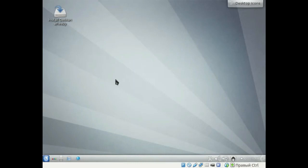Good afternoon to everyone, and today I will introduce you to a great distribution called Debian. This is Debian from the stable branch, version 7.6.0, with a graphical CD shell.